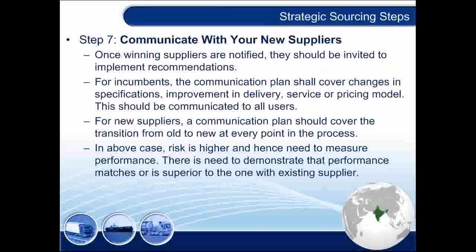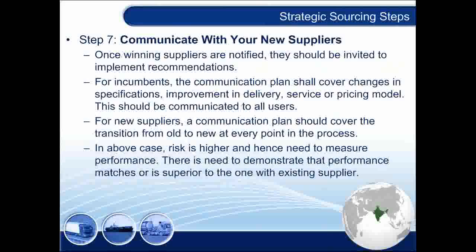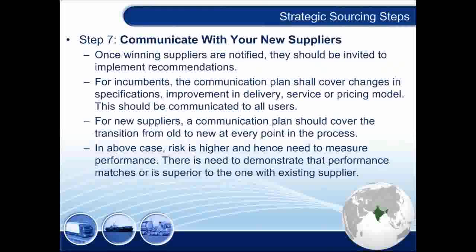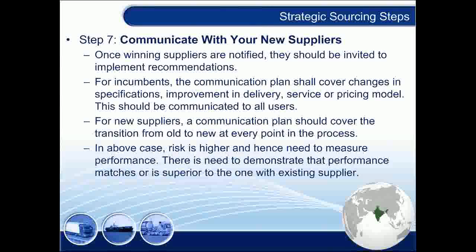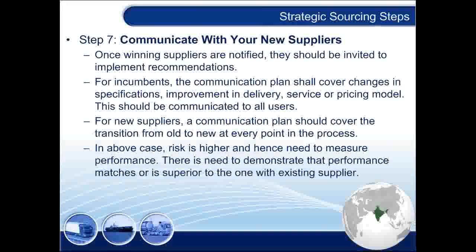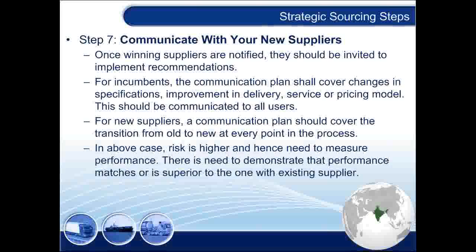Now comes the last step. Last step means you have identified the supplier and now communicate with them. If it is an incumbent supplier, then the supplier is already known to you, and you shall cover changes in specs in case you have made any. In case you want to make changes in delivery, service, pricing model, it should be communicated. If it's a new supplier, your communication plan should be much more detailed because this is a new supplier in transition, and the risks are potentially higher with a new supplier.